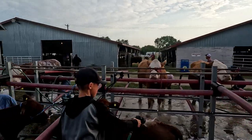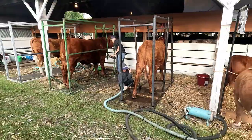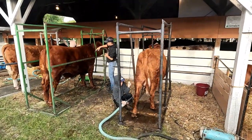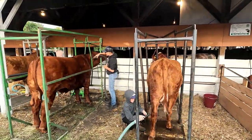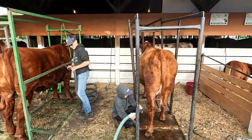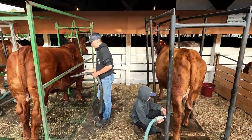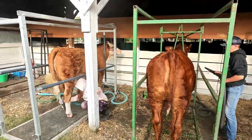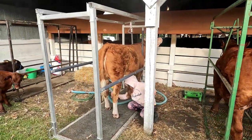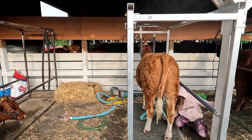Looks like they're washing, getting theirs all cleaned up. This is the part that takes the longest, blowing them off. We got Hunter Richardson here, he's blowing off his cow-calf project. And then we got Parker going here on his. And then Ainsley Richardson is going on her heifer project.